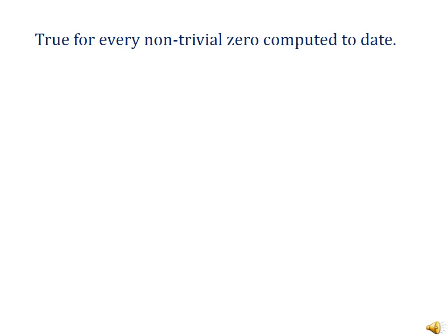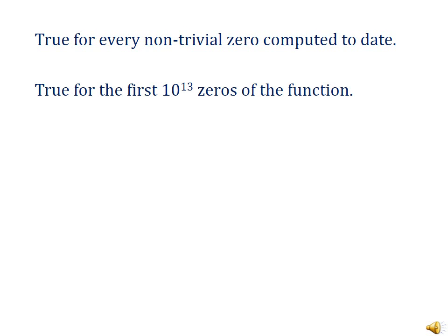Although no one has yet proved or disproved this statement, progress has been made. Many people have tackled this problem from various angles. So far, every non-trivial zero that has been computed does indeed lie on the critical line. At present, this is over 10 to the 13th zeros.